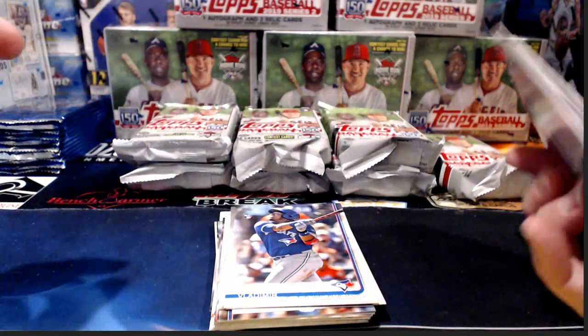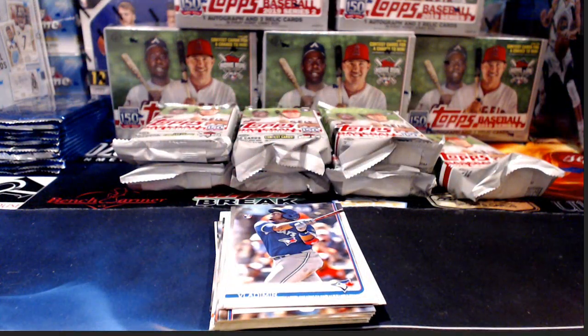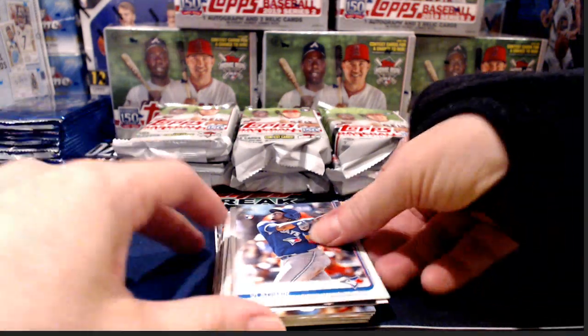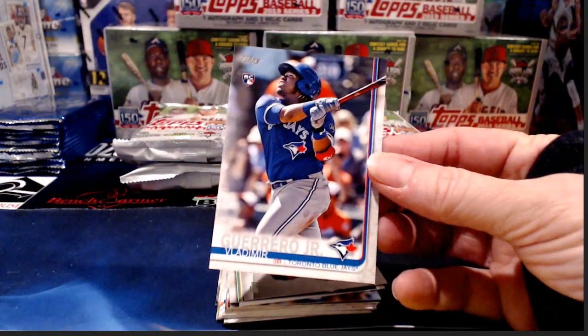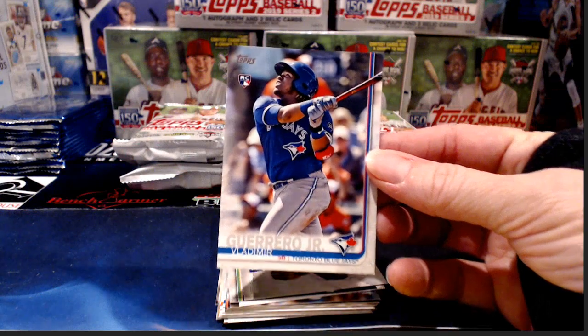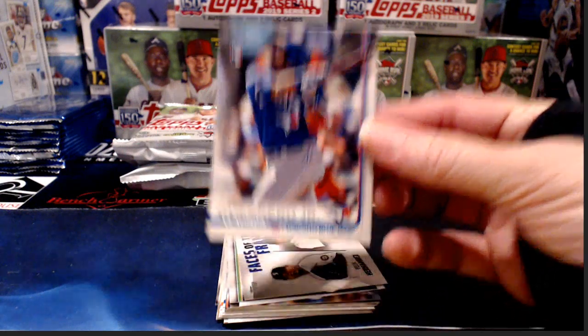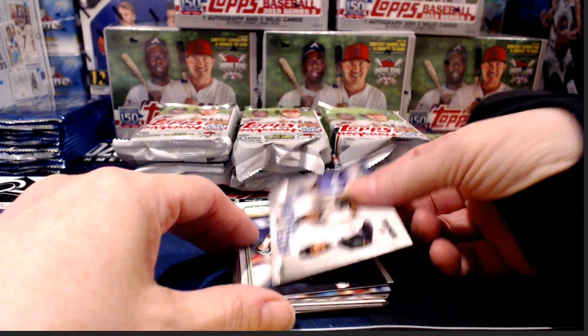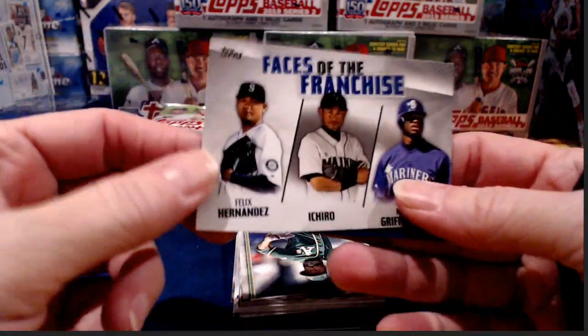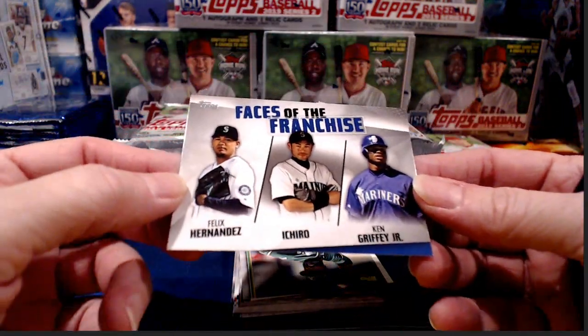Now, Vlad Guerrero Jr., guys, is an insert in here, okay? He is in there as an insert in the middle of the packs. He's also not numbered. It's technically the parallel to card number 700. For some reason, they didn't actually number him, but Vlad Guerrero Jr. is always in the center of the packs, not numbered like everything else, and he is considered an insert in this set. So he does, of course, ship to the teams.